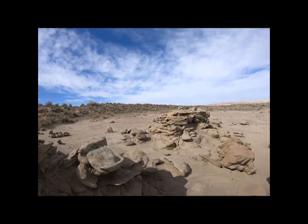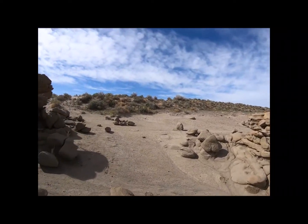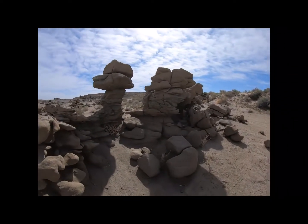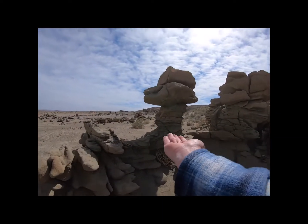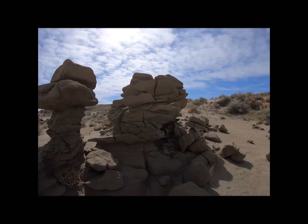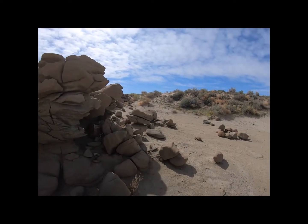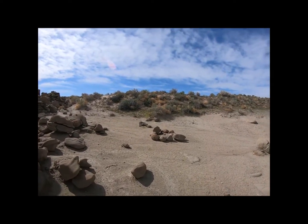Wow. Let's take a look at the other side. This place, you have to look at both sides of everything. That one actually looks like it's leaning out. So is that one leaning? Piece of wood trapped in there. Somebody had a fire pit out here, obviously.